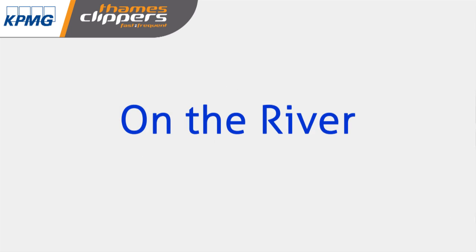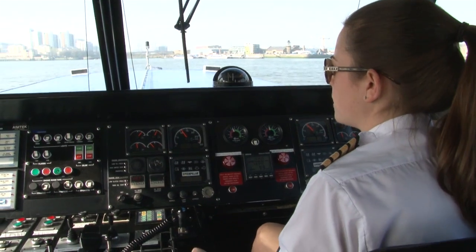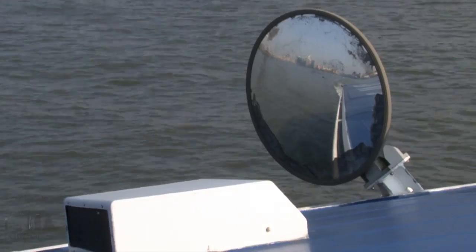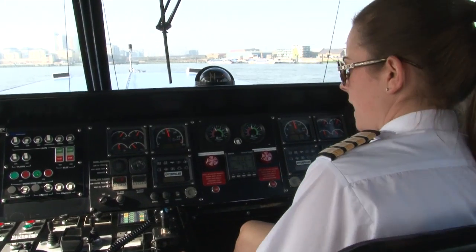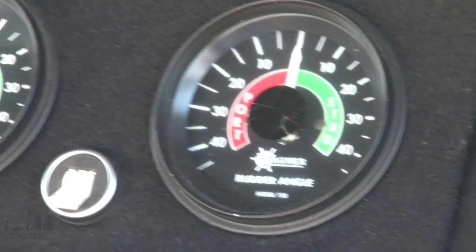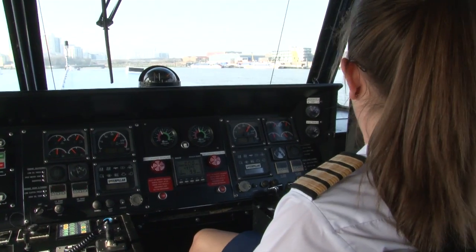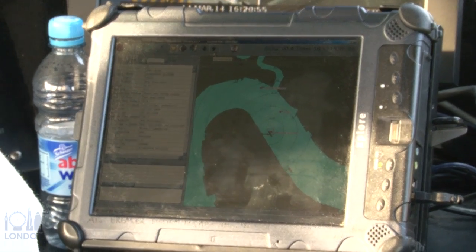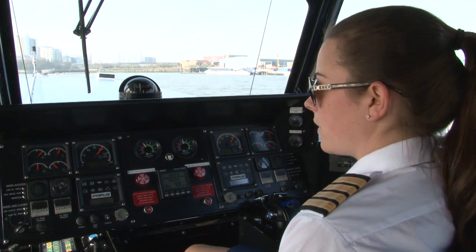So small sort of recreational vessels we don't really get told too much about. We know that they're out and about on the river, but we don't know their specific location. Larger vessels, passenger carrying vessels and working vessels on the river all carry AIS systems, which is an automatic identification system, which shows up on this screen here, so I can see what boats are in the area, what they're doing, how many passengers they're carrying, what speed they're travelling at.